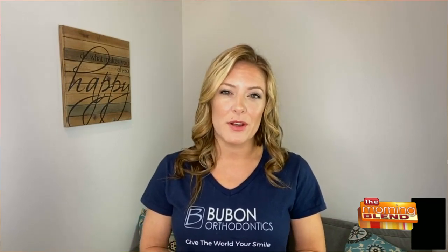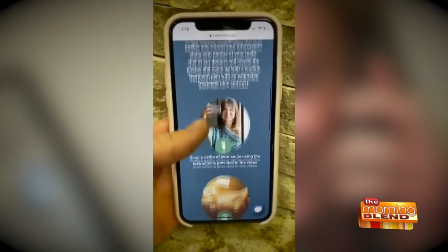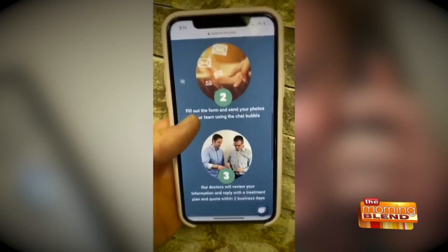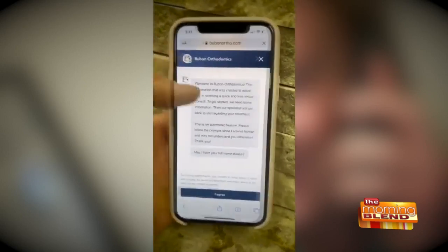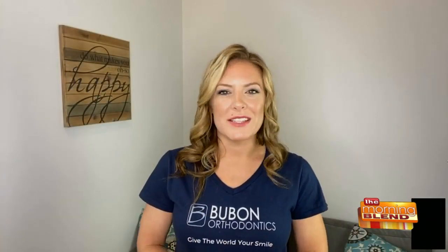We have a couple different options, from virtual consults, to same-day smile assessments where you still come to an office but not a scheduled open office. And then we also have our Clear Convenience Invisalign option, and that's just fewer office visits.